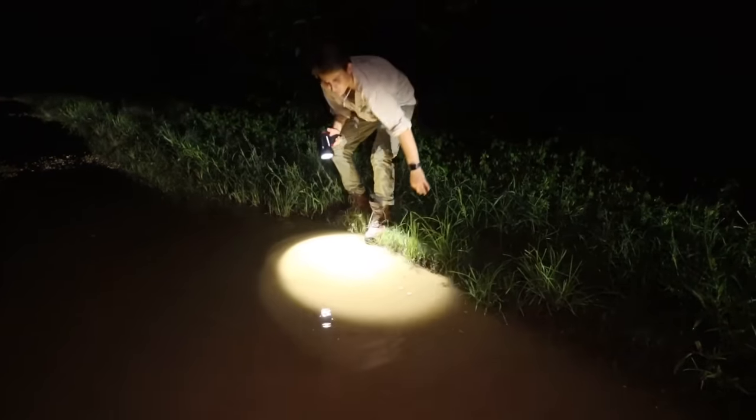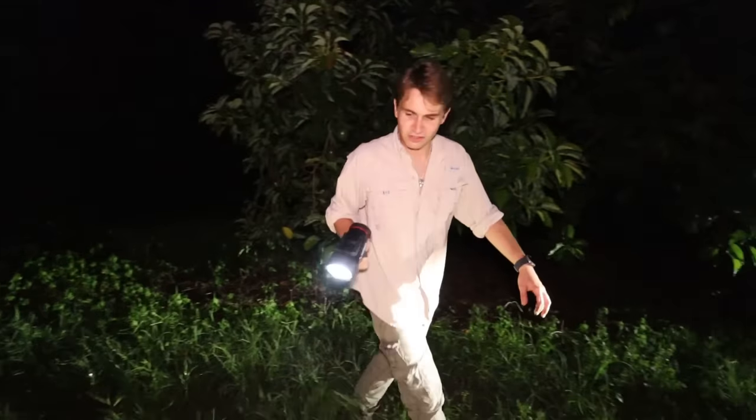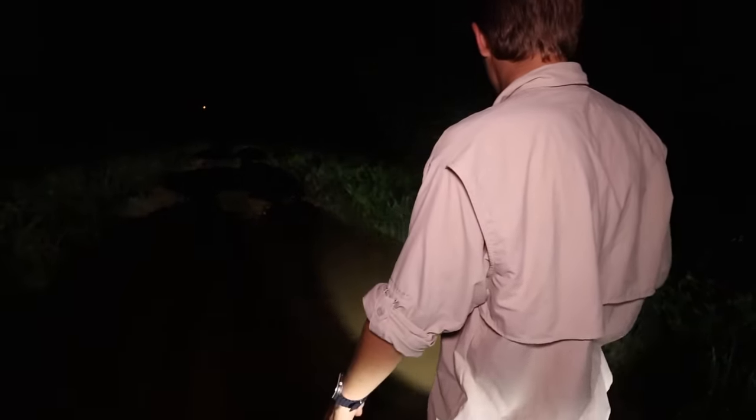Now, a little baby like the one that we saw could only be maybe 30 minutes, 40 minutes. But he could still be under the water for a while, so we're gonna sit here for a while. We're gonna scan the water and hopefully we'll find him.